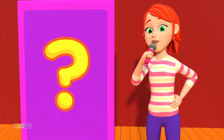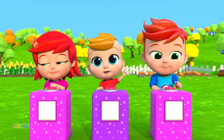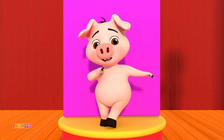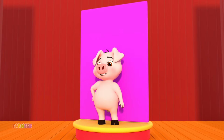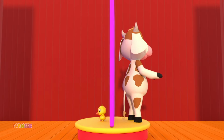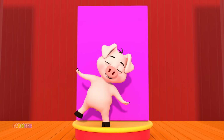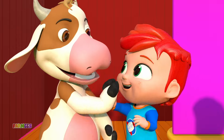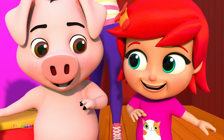If we hear the sound oink, oink, oink, oink, which animal could it be? A pig? Oink, oink, the pig that goes oink, oink. Pig, oink, pig, oink. The duck that goes quack, quack, the cow that goes moo, moo, the sheep that goes bat, bat, the pig that goes oink, oink.